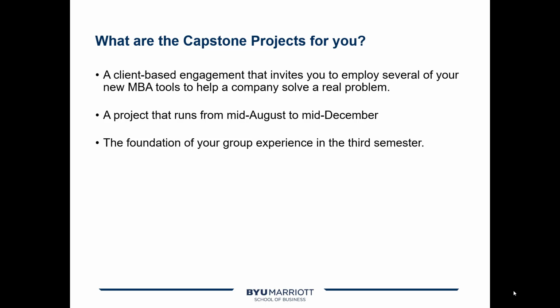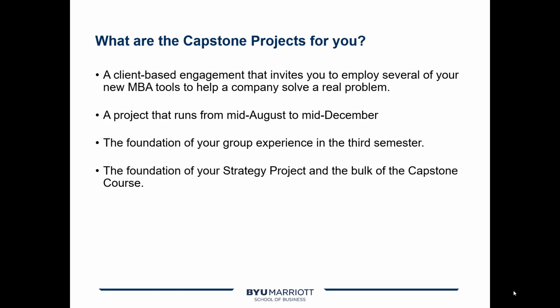It's the foundation of your group experience in the third semester. Unlike semesters 1 and 2, in this semester you get to pick your own teams, picking people that you really want to work with but maybe haven't had a chance to yet in the program. It's also the foundation of the strategy project, which is part of the strategy course, and it's the bulk of the capstone course. So you're going to be working hard on this project, but you're going to be able to leverage that learning over several courses.